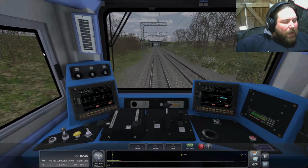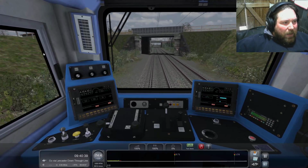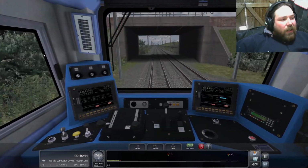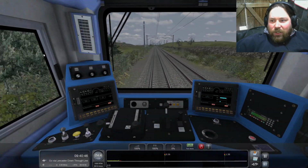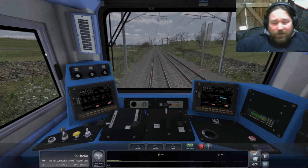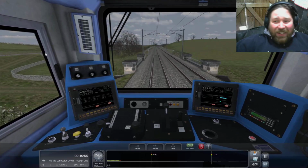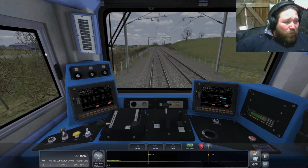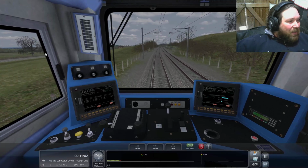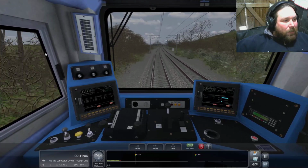I think we can all get a bit caught up in scenarios sometimes. Sometimes we think scenarios need to be wrong line working, degraded working conditions, so signalling issues, that sort of thing. Yes, they're great, don't get me wrong. But sometimes just a nice run in some decent stock, A to B, and not having to worry too much and just enjoying the scenery, enjoying the sounds. Simple things for simple people sometimes.